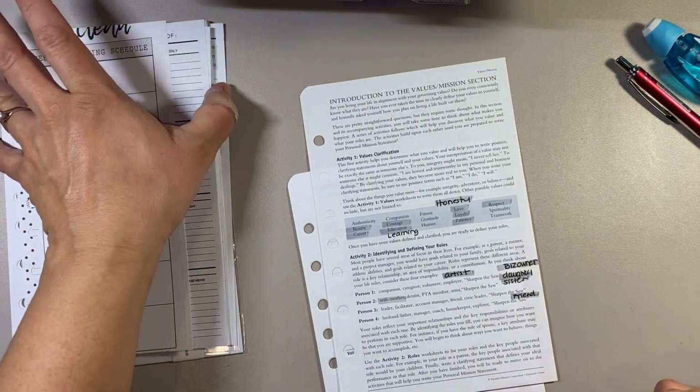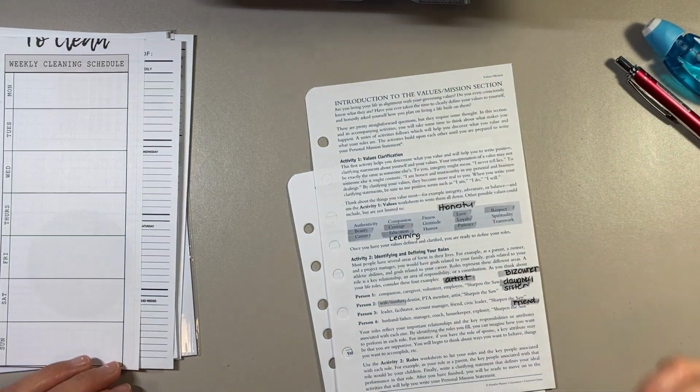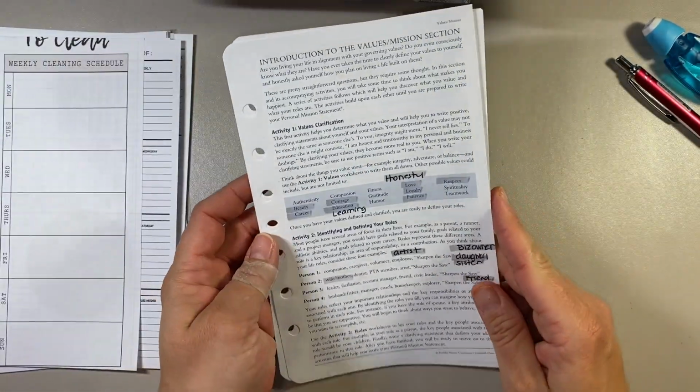It's really about reevaluating my system, seeing if all of my tabs in my binder still work for me. And I think I'm going to change it up this year. So you guys are going to be in for a treat when we do the binder walkthrough, because there's going to be a lot of new information, a lot of new things going on. So stay tuned for those videos because they will be coming soon. So let's get started without further ado.